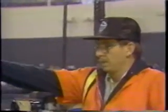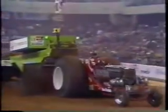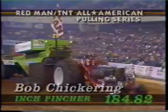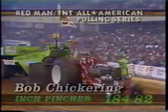This Allison coming up right now is one of the hottest Allisons in the country. Bob Chickering out of Bloomfield, Iowa, has been one of the best Allisons to beat. Bob Chickering will wind this engine up to about 5,000 RPM. He's one of the best, and he's from Bloomfield, Iowa. Watch this tractor closely. You can see he made a real good start off the line. The front end came up. He had a beautiful pull going, but just not enough there at the end of his run.